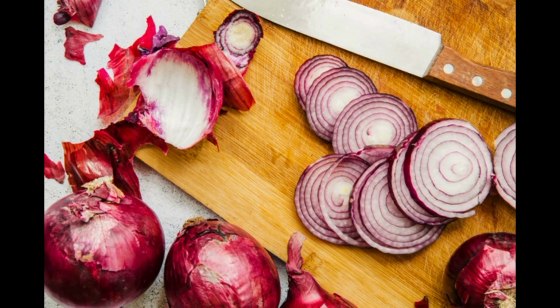6. Dye for eggs. Running short of dye for Easter eggs? Don't worry, use onion peels to get the beautiful purple hue.